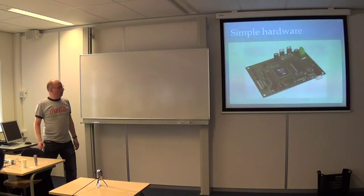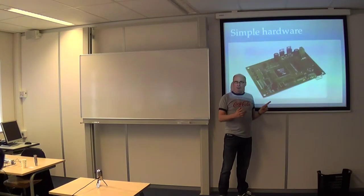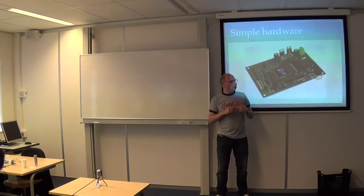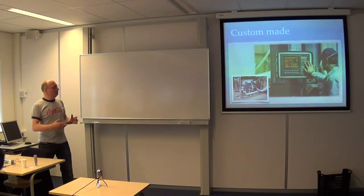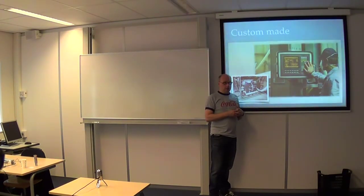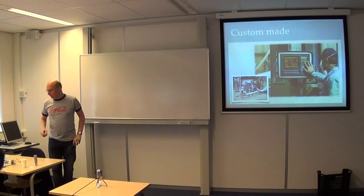It could be very simple hardware, which is in itself a problem, because that means you have not so much power for encryption, for security. It's simple, but it's more difficult. Another thing is custom made, which means you have to build your own security, and it's never a good thing. Well, it's a challenge, because it means you're on your own. So it's custom made software.